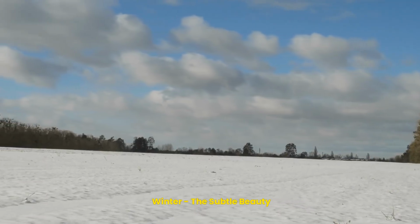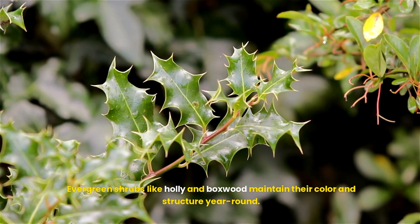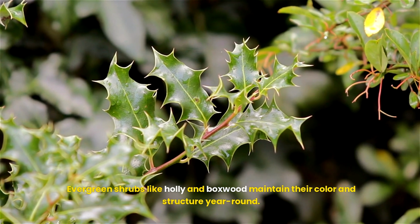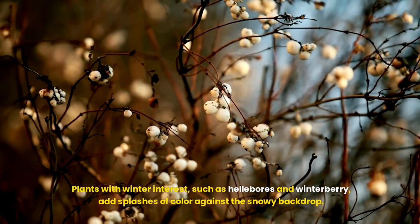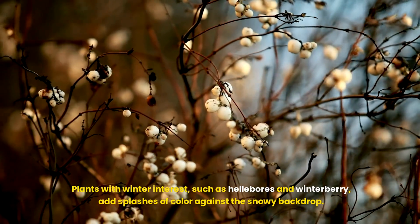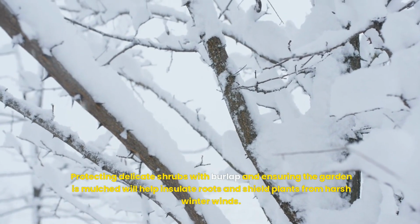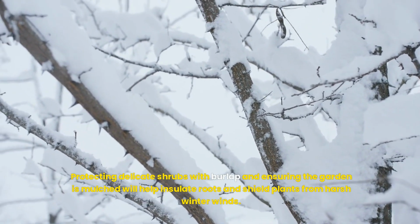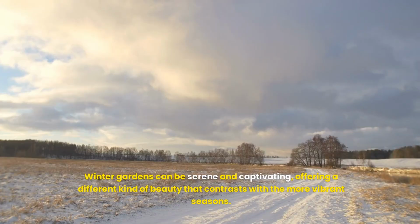Winter: the subtle beauty. Even in winter, your garden can be a place of beauty and interest. Evergreen shrubs like holly and boxwood maintain their color and structure year-round. Plants with winter interest, such as hellebores and winterberry, add splashes of color against the snowy backdrop. Protecting delicate shrubs with burlap and ensuring the garden is mulched will help insulate roots and shield plants from harsh winter winds. Winter gardens can be serene and captivating, offering a different kind of beauty that contrasts with the more vibrant seasons.